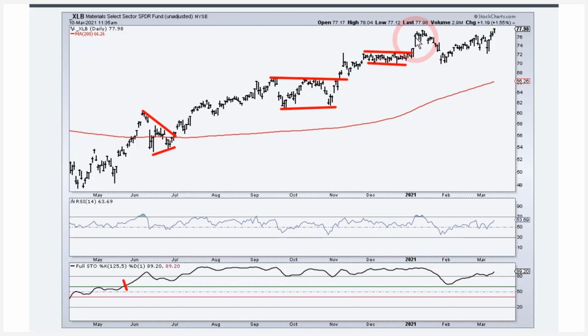And you missed it. Well, it came back to this support zone to give you a second chance. And now we've got some sort of a breakout again working here for basic materials. And this sector is typically dominated by the big chemical stocks like Dow, or is it DowDuPont? They merged, I believe. But there's a breakout there, and that is bullish.